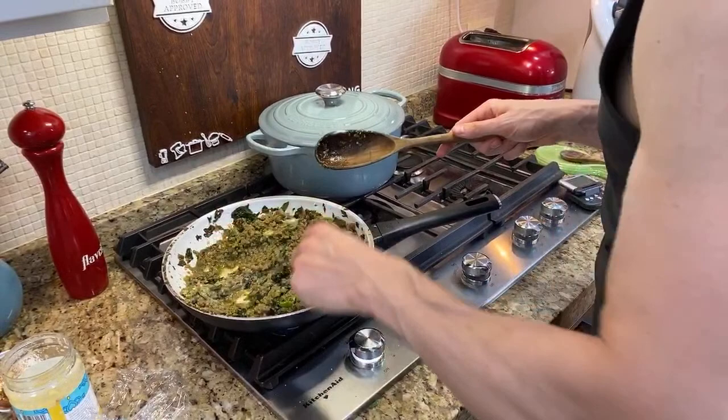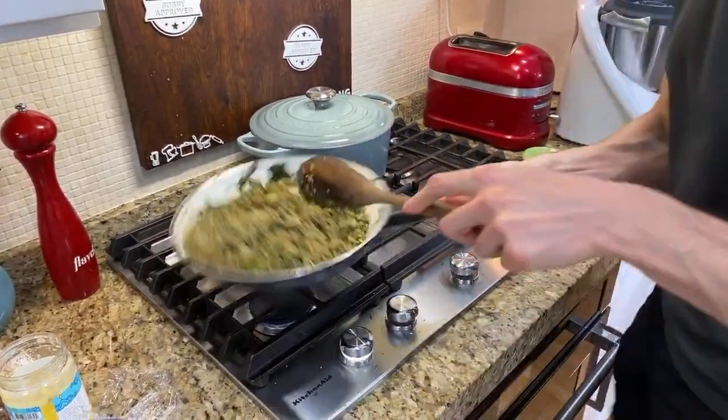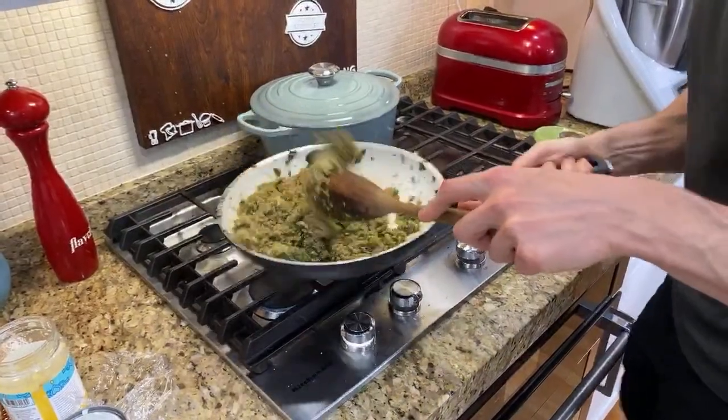So we put a little bit in, cream it out. Look at this. Oh, come on. Risotto style. Look at that.